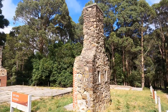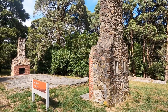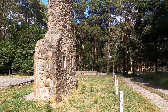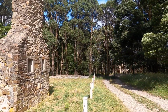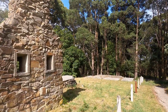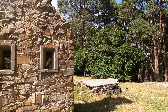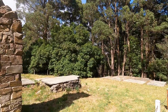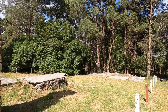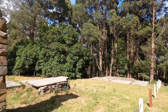Okay, so this is Bolt Camp. What's left of it is a historic site. It wasn't a prisoner of war camp. It was a camp set up by the Forestry Commission to house people who had been displaced during the Second World War from the Baltic states. They must have come over here and worked the forest. Some people do pitch tents there on the Lerderderg track too. It's not too bad. Depending on the direction of the wind, it'll be okay.